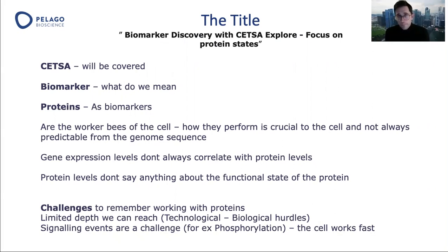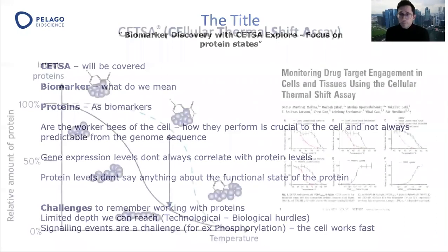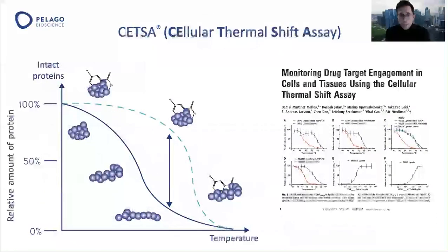So with CETSA, and that's what I'm going to get to at the end, we believe that we can distinguish proteins in different contexts by measuring the melt temperature in the cell, melting behavior, and the response patterns to specific drugs. At the end of the talk, I will show you some of the fresh data that we have that could support this. So CETSA, it stands for Cellular Target Engagement Assay.